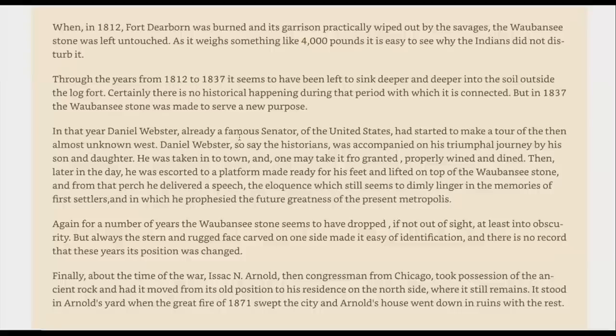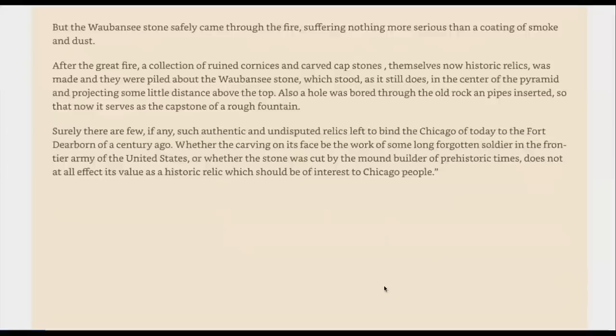It stood in Arnold's yard when the Great Fire of 1871 swept the city, and Arnold's house went down in ruins with the rest. All right, you guys hear that? It survived the so-called Great Fire of Chicago. Future video about these great fires, huh? Shout out to the Reset community. But the Waubansee stone safely came through the fire, suffering nothing more serious than a coating of smoke and dust.